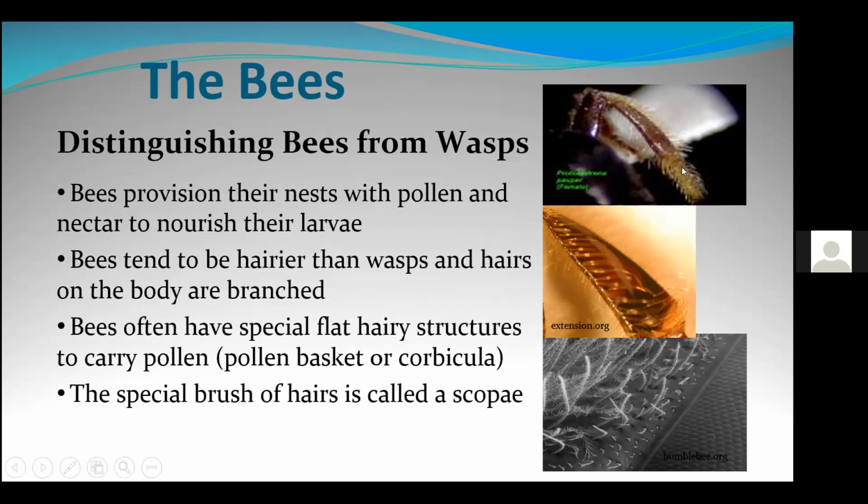And then the special hairs here are called scopa, and they're branched. Again, they're very, very effective at trapping pollen. And also the bee and the pollen tend to be of opposite charges, so the pollen will sometimes almost jump onto the bee's body because of that difference in charge.